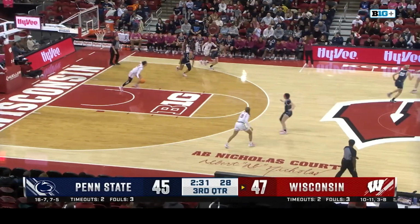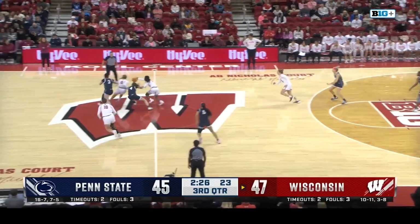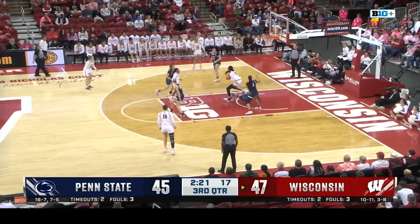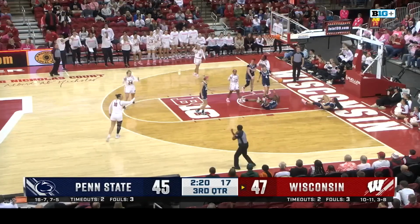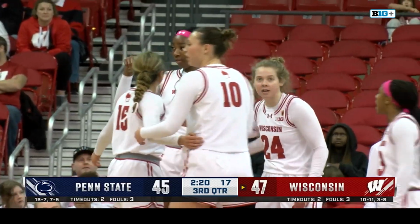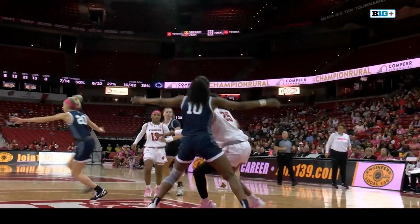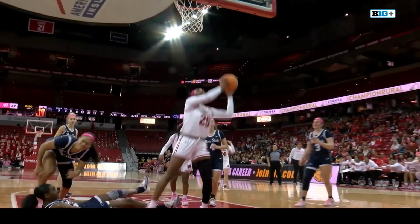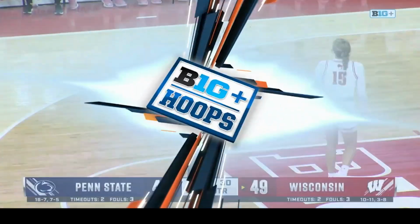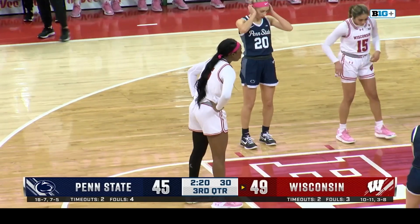Wisconsin struggling to find the inbound, eventually able to get it back to Hallie Douglas. Nearly caused a 10-second clock violation, but the Badgers are able to get around as Sarah Williams is going to get called for a foul as she was driving in the restriction zone. Looks like she's going to get called. My apologies, actually going to be a blocking foul on Pinto. Wasn't sure for a minute if that was going to be on Sarah Williams or not.